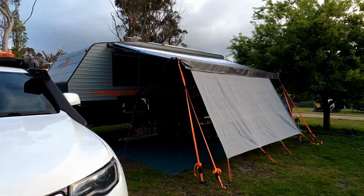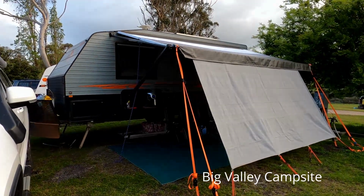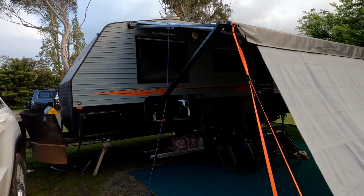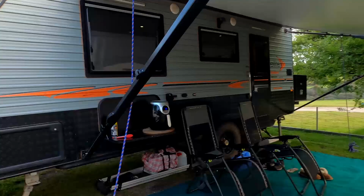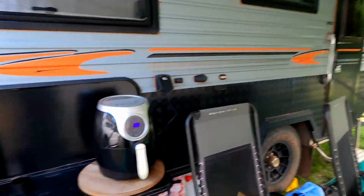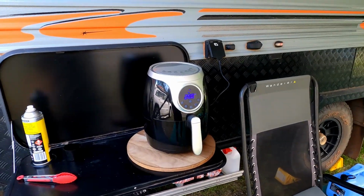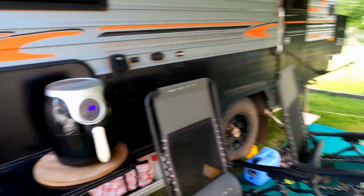So we're at the Big Valley campsite. This is essentially a sheep farm with a camping area. We're on power and water, which is pretty good. We've invested in an air fryer. I'll tell you what, when we're connected to power, it's the best thing since sliced bread, and you can probably put sliced bread in there.